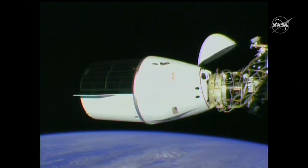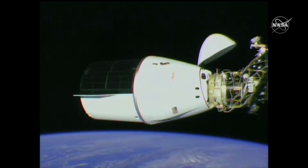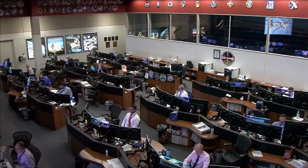You heard that soft capture ring has fully retracted, meaning the soft capture ring did its job of pulling the spacecraft in for a nice seal with the international docking adapter on the forward end of the International Space Station. There are very fine-tuned, very calculated attitude control maneuvers. The International Space Station attitude control has to be configured prior to those hooks driving to be on control moment gyros only.